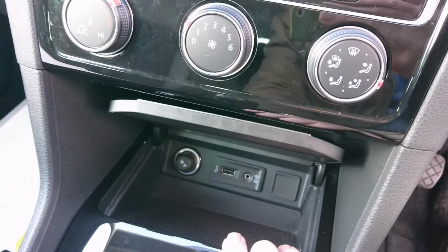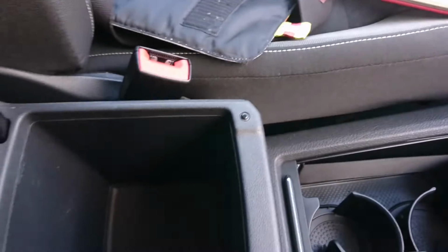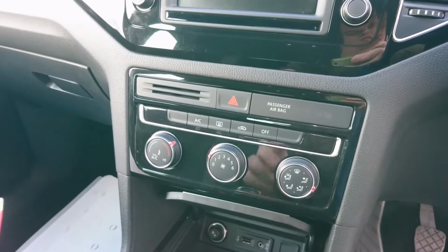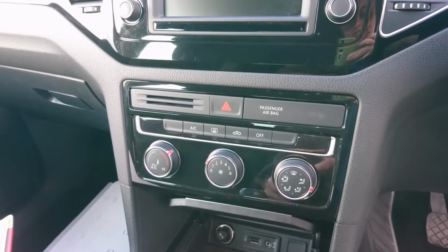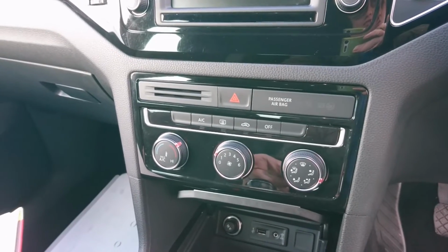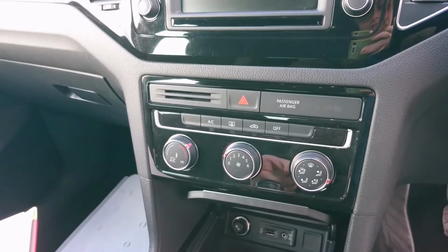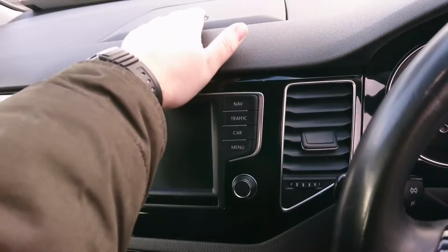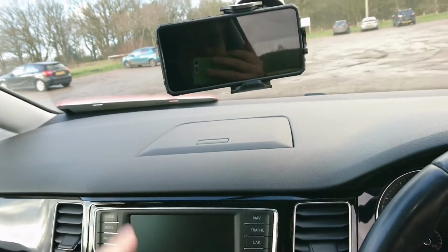12-volt socket in there, USB input, and an aux input. Big, massive container underneath the middle armrest. I think we've actually only got, this is bizarre, if this is the way Golf Mark 7s were as well, it's really strange. You expect in this car to have dual zone climate control and a reversing camera, but this car hasn't got either of those things. Obviously, I don't think it's going to bother a lot of people, but it's just very strange. It's a little bit mean, really. And we've got a compartment up the dash as well, underneath the phone that I use for recording our footage.